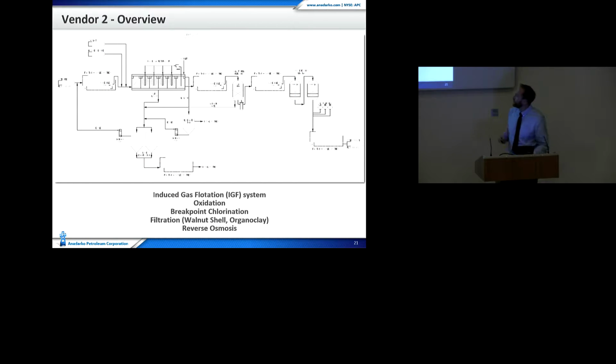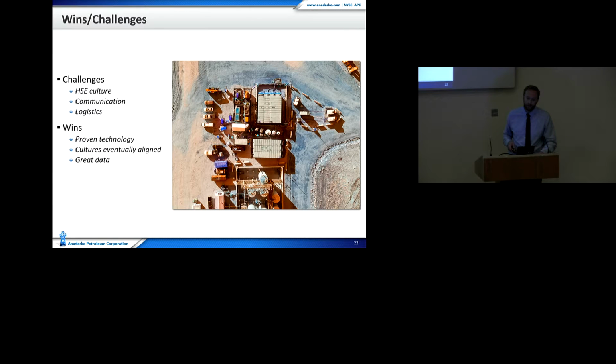This one's similar, IGF, induced gas flotation, very similar to a DAF. We did oxidation. This one we tried breakpoint chlorination for ammonia removal. Colorado, the streams, they have ammonia impacts because it is a heavily agricultural area. So ammonia really is one of those tricky ones for us. And then finally, again, we did filtration and reverse osmosis. So this is what it looks like. Our little pilot test, one of them, this is the one with the breakpoint chlorination.